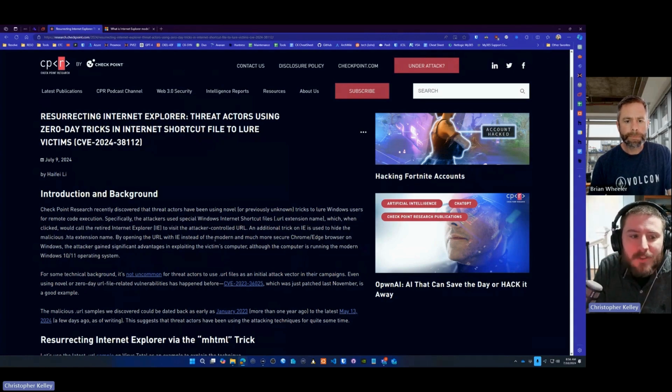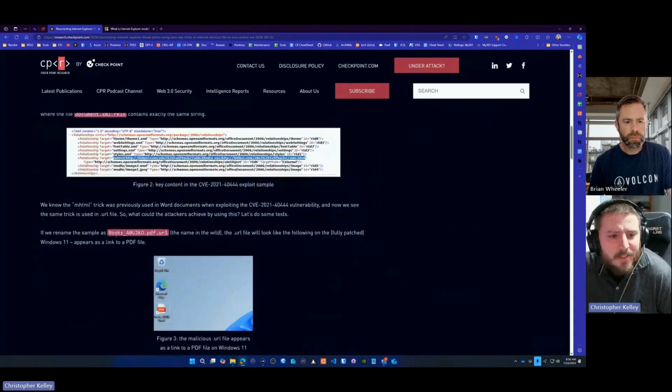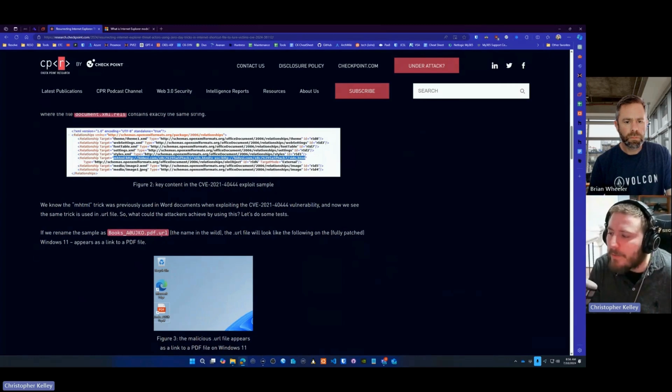But essentially, it's the oldest trick in the book. They're taking names like books, underscore, these random characters, .pdf.url. Now, you wouldn't see the .url in Windows Explorer. You can hide or show file extensions. By default, I believe it's off, right? So they show you here.